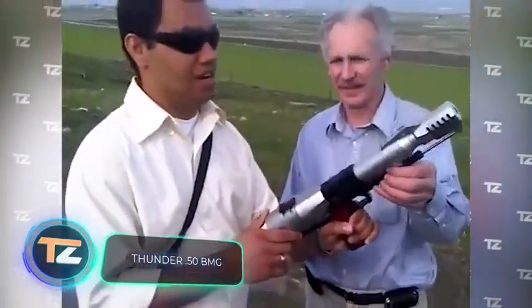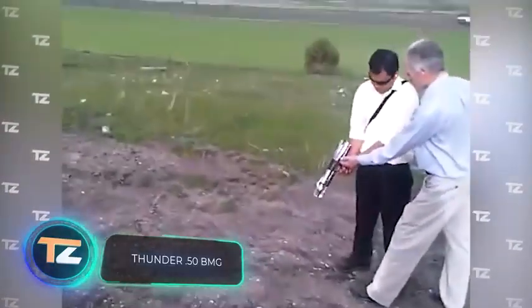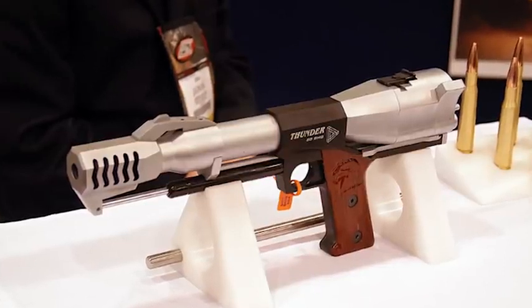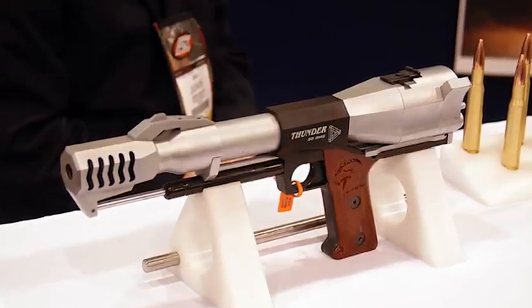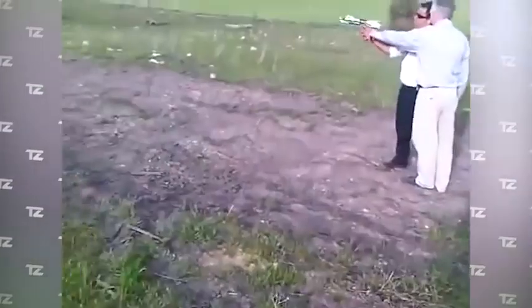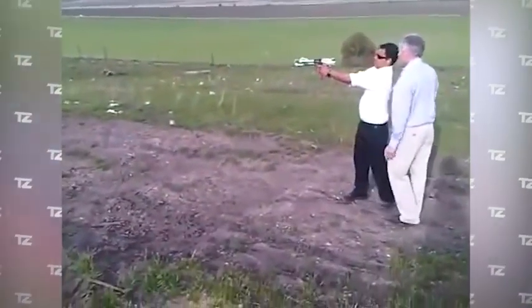This engineering masterpiece was introduced to the general public at the SHOT Show back in 2004. The idea was simple. Why not make a pistol for the 12.7 by 99mm NATO cartridge? A little bit of engineering savvy made it a reality, and even professional hunters were among the target audience.